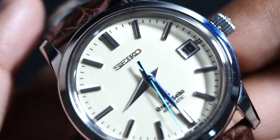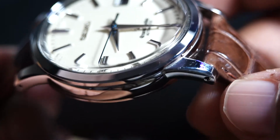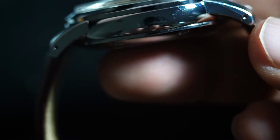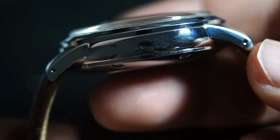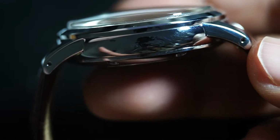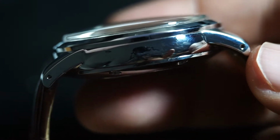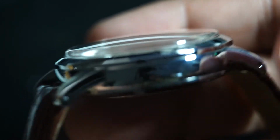Obviously, this being an Elegance case, don't underestimate it. I've mentioned this in my other review for the SBGM221. The Elegance case is very complex in its own right, and you can see that there are cut edges here, Zaratsu polished on the lugs. If you look at the side of the case itself, you can see the entire thing is actually distortion free. What I've realized is, with the slab-sided or angular cases from Grand Seiko, it's distortion free usually in the center portion, but towards the sides it doesn't feature that distortion free aspect that you do get with the Elegance line here. So the whole thing is just a mirror.